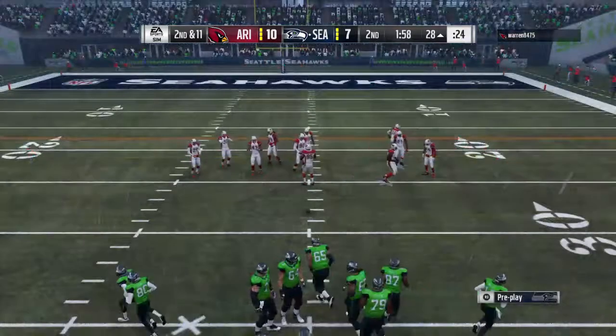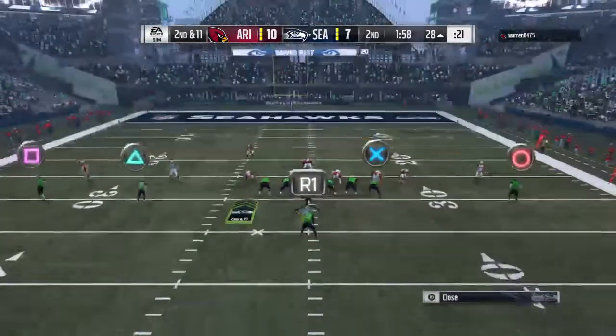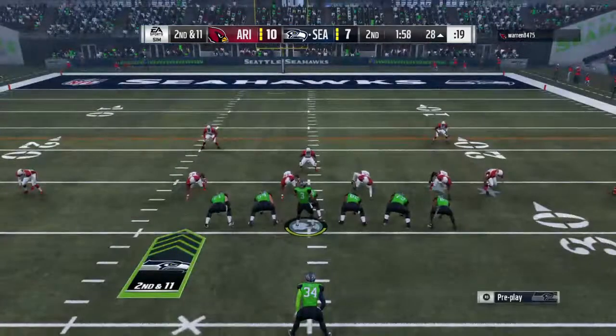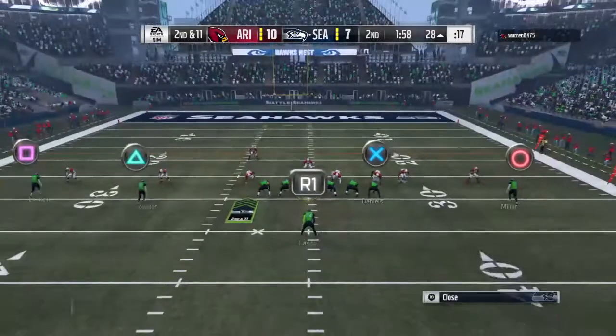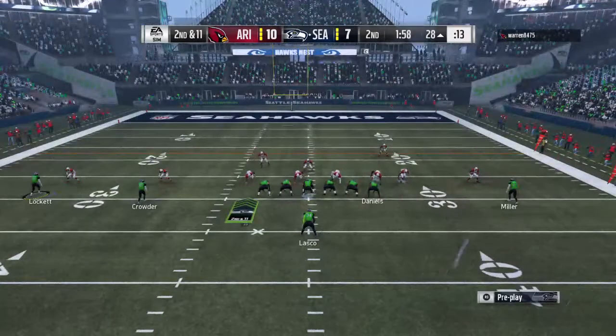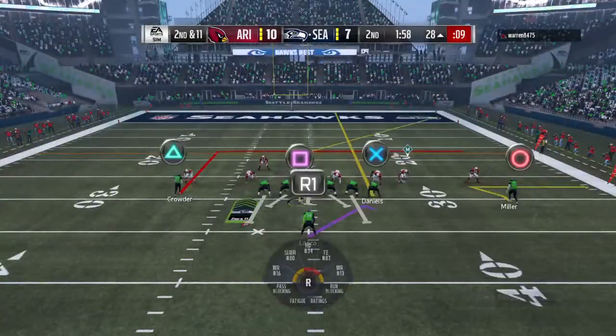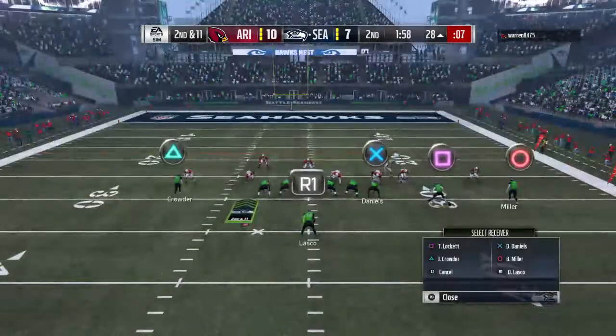Let's go get another one. Come on. 14. Cut. 380. Let's go, 14. Hey. Gun.